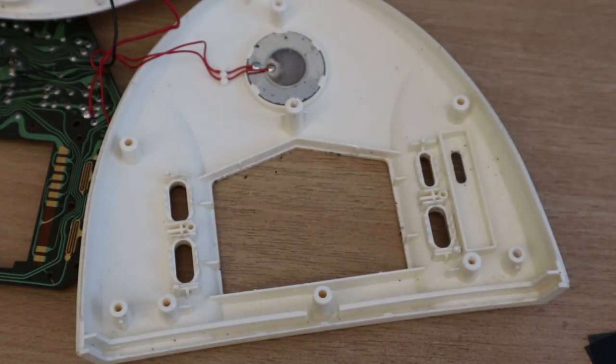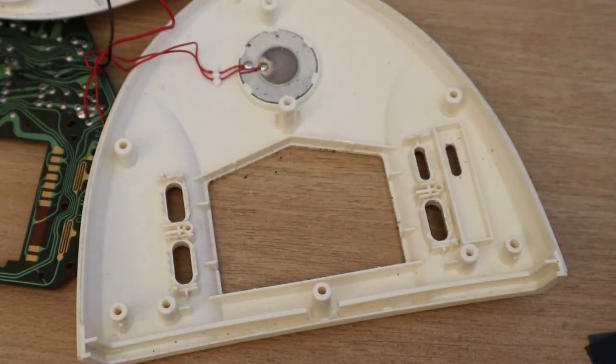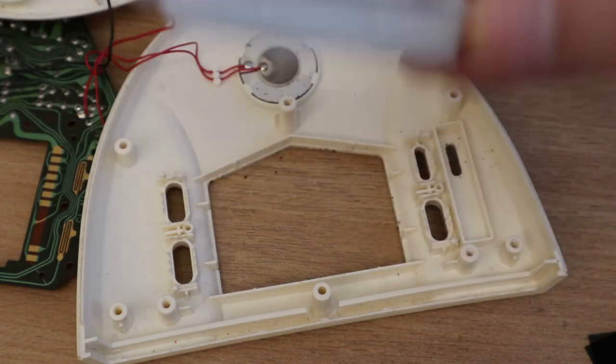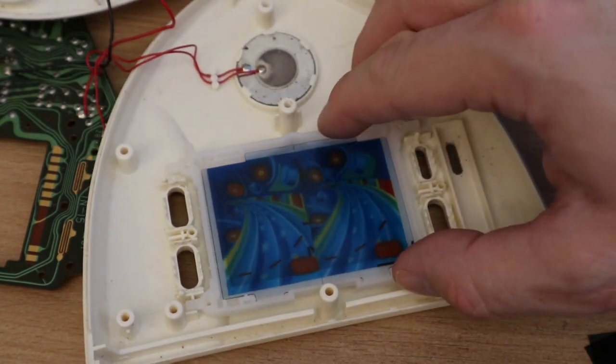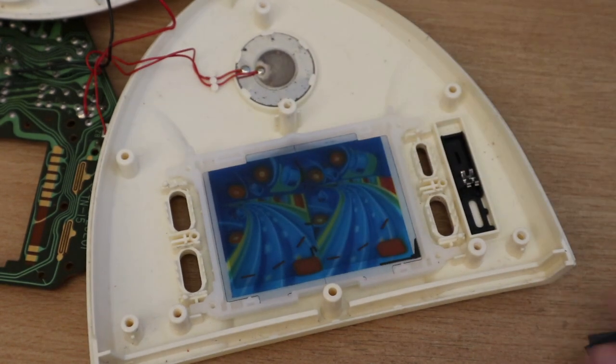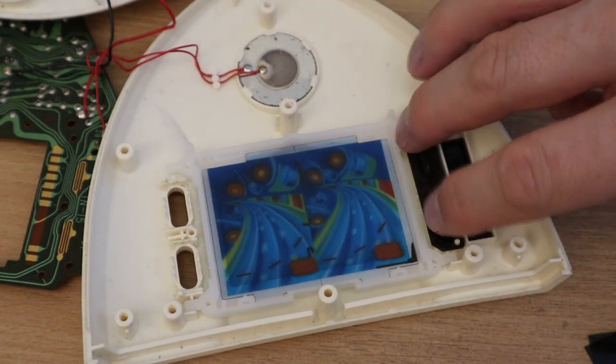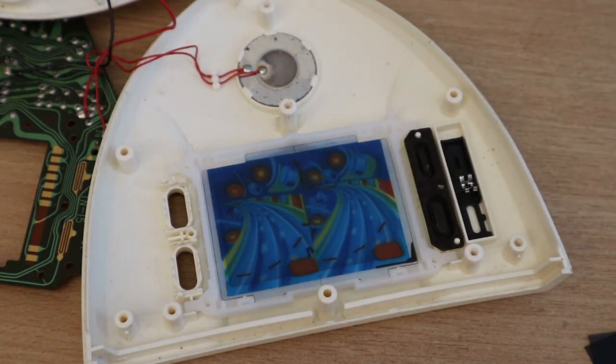So let's see if we can put this back together. Let's see if that makes any difference at all. Who knows? Oh god, this thing's filthy. Right. So let's put the little light letter in it. That is the official term of it, by the way. Oh, the buttons have all fallen out as well, haven't they? Because of course they have. Let's put those back in, just for now, just for testing. And if it works, I'll take it apart again and clean it properly. But right here, right now, I just want to test it. That's all I want to do.